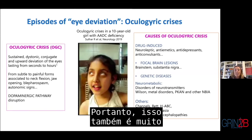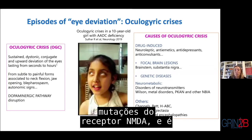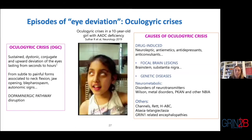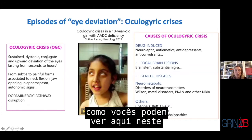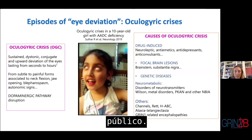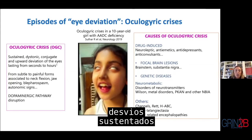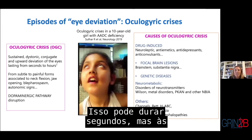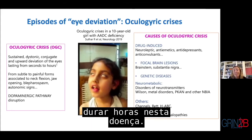So this is also very common only in this subgroup of NMDA receptor mutations, and it's the ocular crisis. And I will show you what it is. Ocular crises are abnormal movements of the eyes, as you can see here in this video. That is a public access video. Look at this child with this sustained conjugate upwards deviation of the eyes. This can last seconds, but sometimes hours. In particular, it can last hours in this disease.